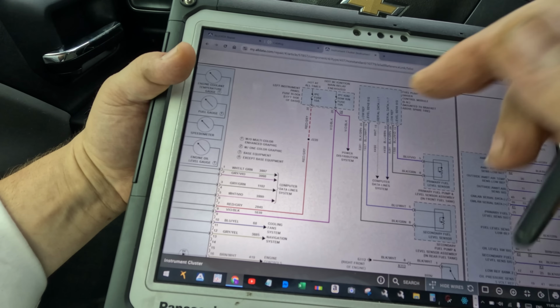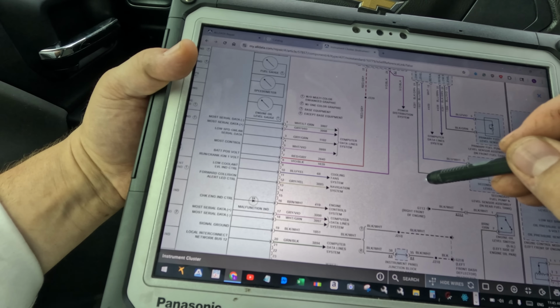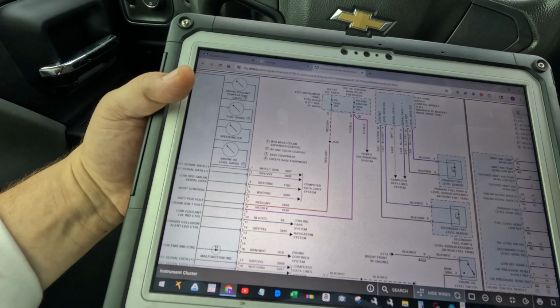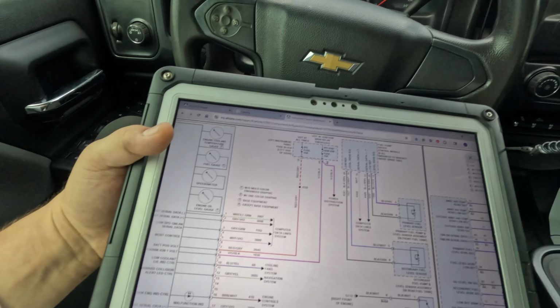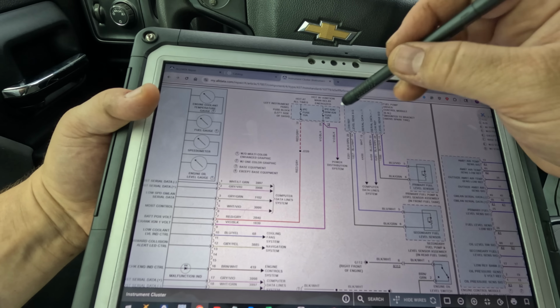Let's first check the fuses, even though I'm assuming they're good because it's intermittent. But the truth is, there were a lot of things plugged into the fuse box which they unplugged, so it could be something just loose in the fuse box.